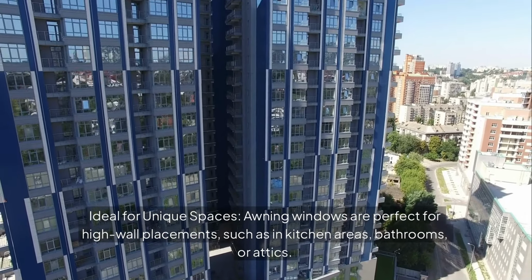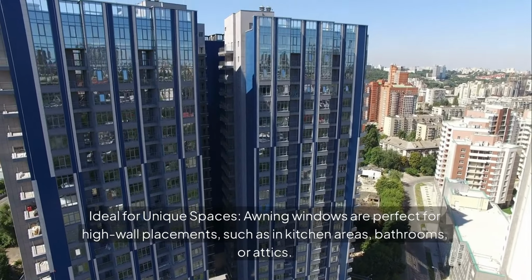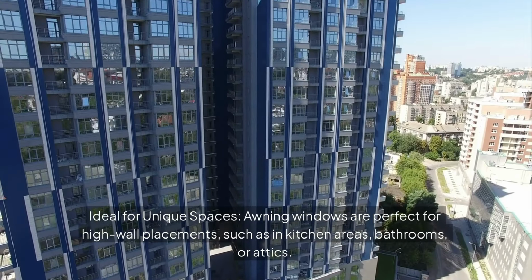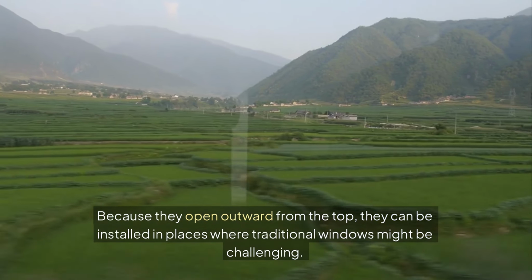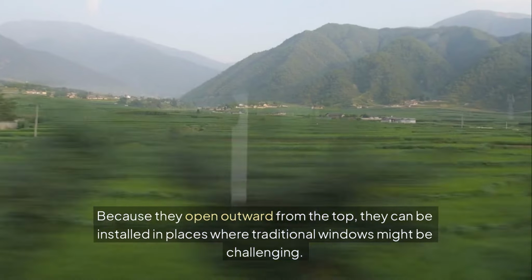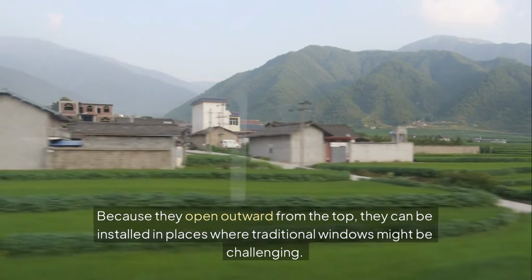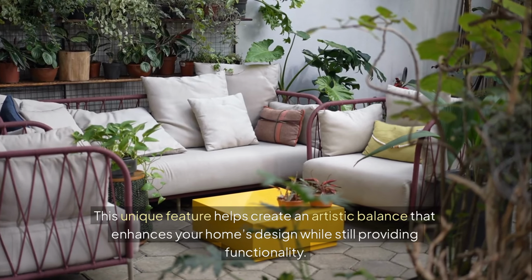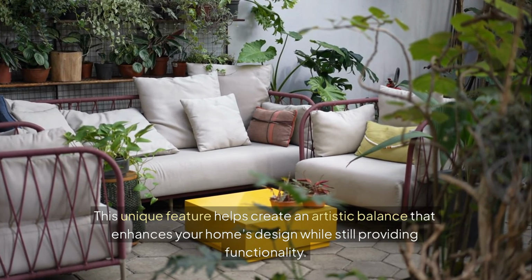Ideal for unique spaces. Awning windows are perfect for high wall placements, such as in kitchen areas, bathrooms, or attics. Because they open outward from the top, they can be installed in places where traditional windows might be challenging. This unique feature helps create an artistic balance that enhances your home's design while still providing functionality.